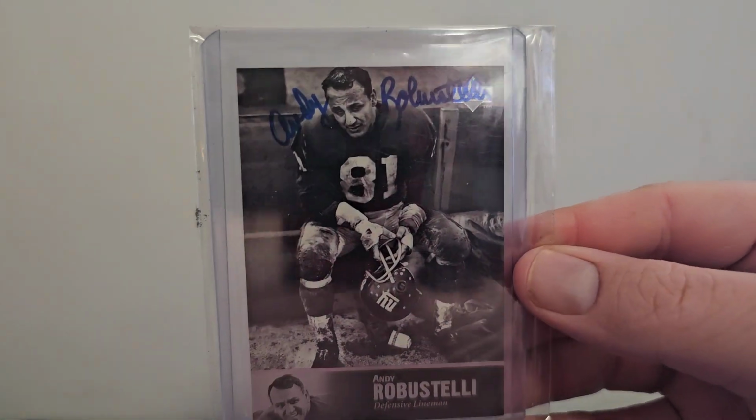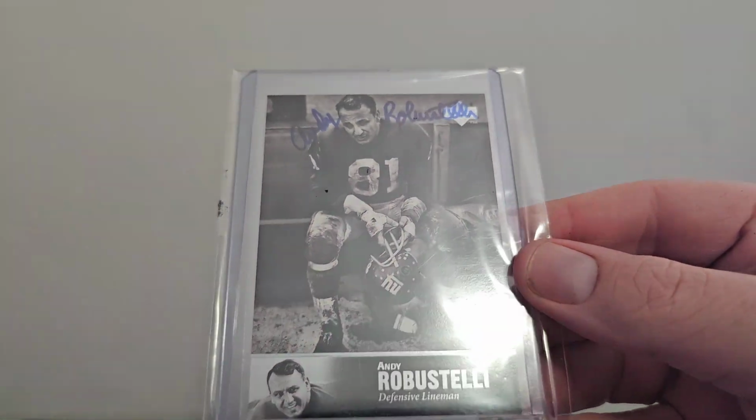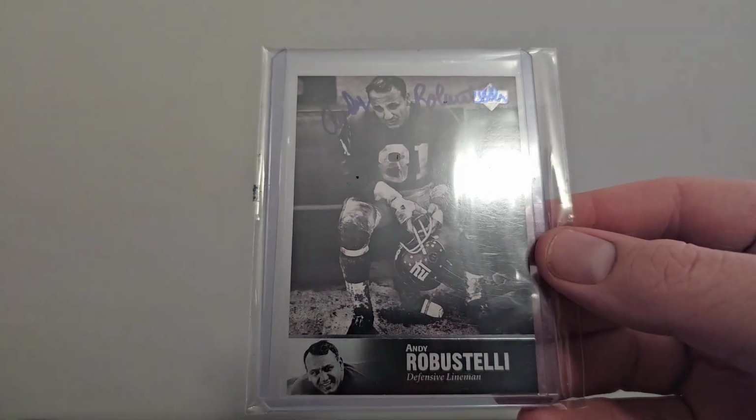So Harry Carson, and the last three we have here are all good old 1997 Upper Deck Legends. First off, we'll start with Mr. Andy Robustelli. Runs up there onto the UD logo, which kind of sucks, but it's what I was able to grab for a reasonable price at the time, and so I grabbed it and ran.